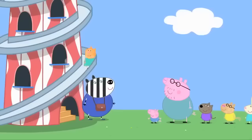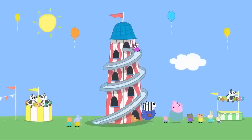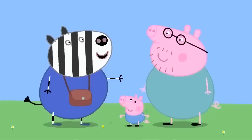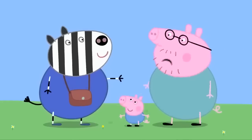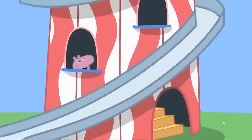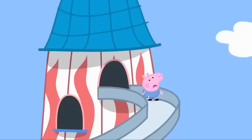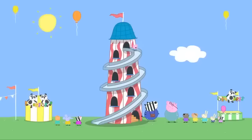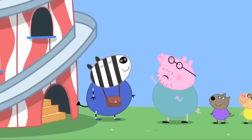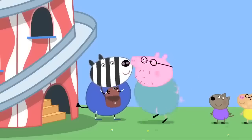George and Daddy Pig are queuing for the Helter Skelter. It's a bit high, George. Are you sure you want to have a go? £1, please. £1? It's all for a good cause. Oh, dear. It is a bit too high for George. Don't worry, George. I'll come up with you. That's £1, please. Oh.